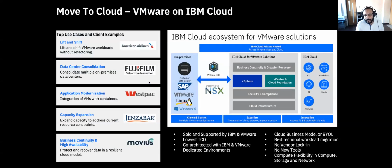And as a result of doing that, we can make the whole process of migrating VM workloads on-prem to the cloud a lot more seamless. And we use technologies like VMware's hybrid cloud extension capabilities to do that. And we've seen many of our customers benefit from that. We've got American Airlines, who's had a lift and shift strategy. They're able to migrate a lot of their workloads seamlessly into the cloud.